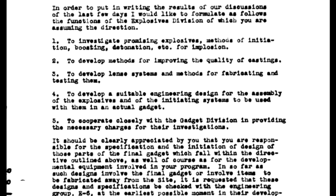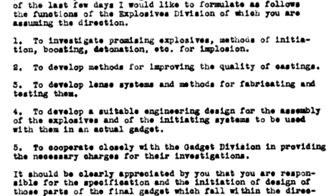When you're detonating explosives in such a way as to produce a spherical shockwave going inward to compress, in this case, plutonium to a critical point, the timing of all these explosive lenses is all important. I was very much involved in developing the timing apparatus for measuring when the shockwave passes a certain point. We developed the electronics for doing that and also made some of the measurements.